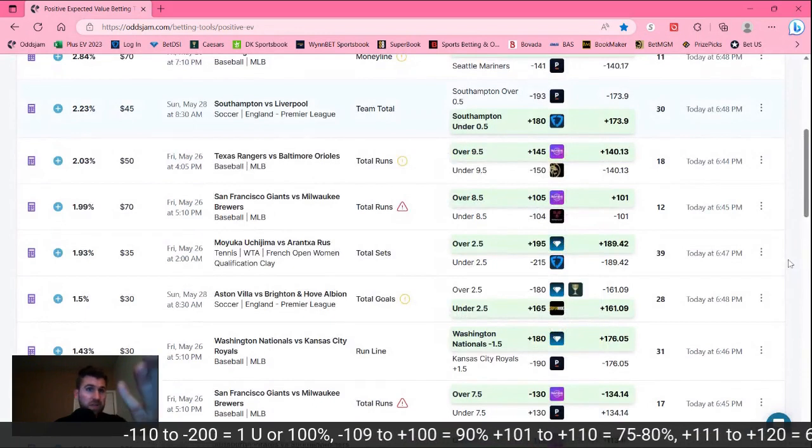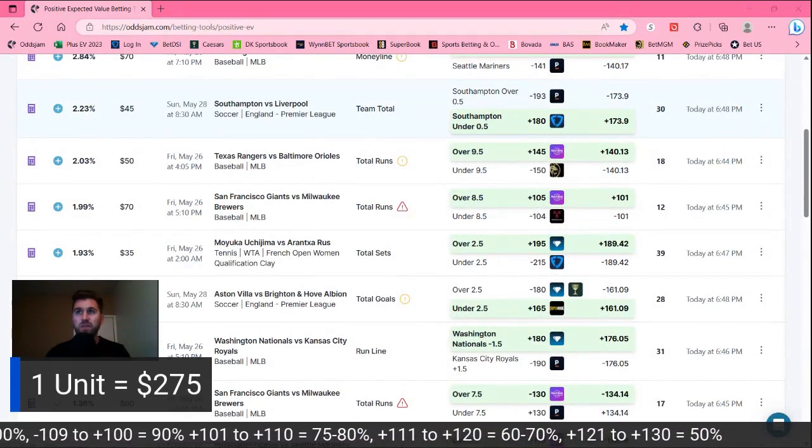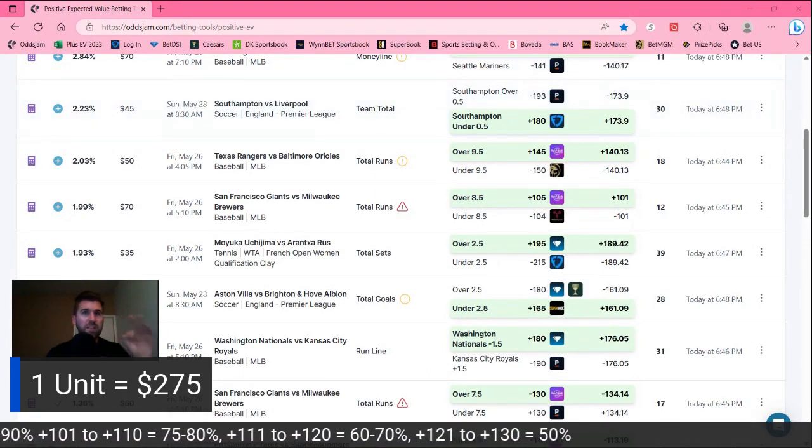So on the ticker below, you can see anything that's minus 110 to minus 200, I'm going to place that $275 on, right? That's my 1 unit.